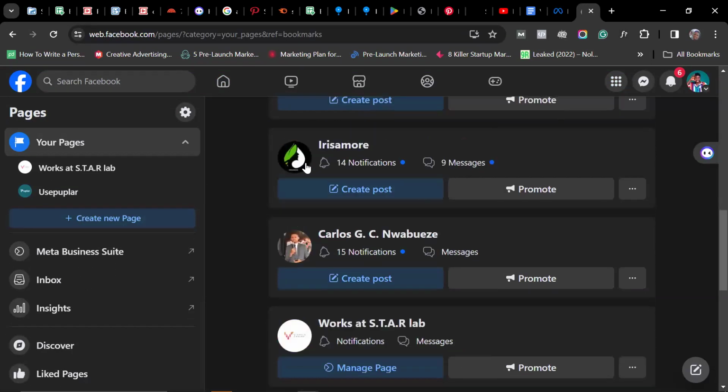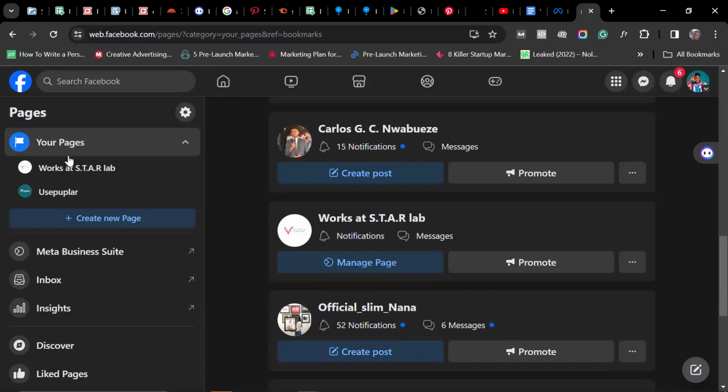It's simple, right? So you have come to pages, and now if you look at the left-hand side of the screen, you see create new page, right? The last two times I tried to create a page from my phone, it was always difficult. So I always advise that you use a system just so you don't run into troubles. But if you try with your phone and it works, that's good. Maybe they have improved their system. But for the past 6 months or thereabout, it has been terrible creating with a phone.